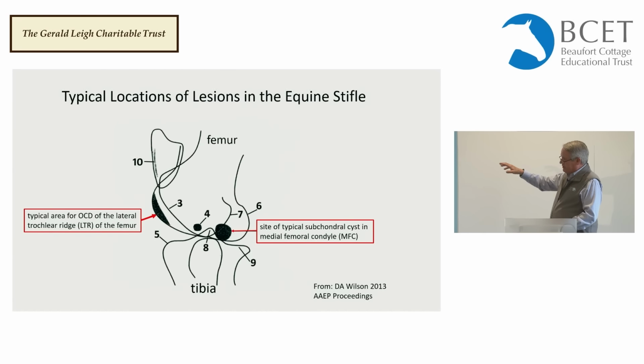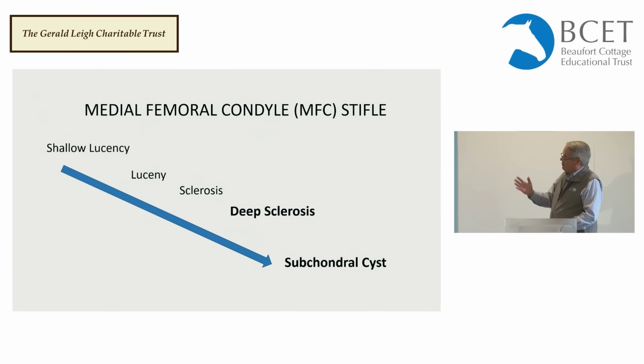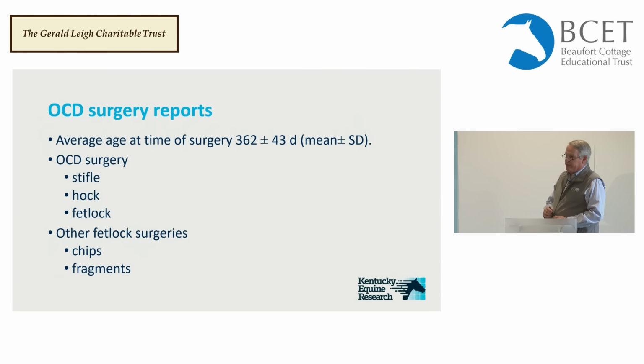And so those are detected mostly radiographically, where lateral trochlear ridge OCDs can be radiographic and they're also operated. For the medial femoral condyle, we had a number of different definitions, from just shallow lucencies down to deep sclerosis, clear down to subchondral cyst, and we noted those. We also got surgery reports from all of these farms. The average age of surgery was 362, so most of these surgeries came as a result of the survey radiographs.